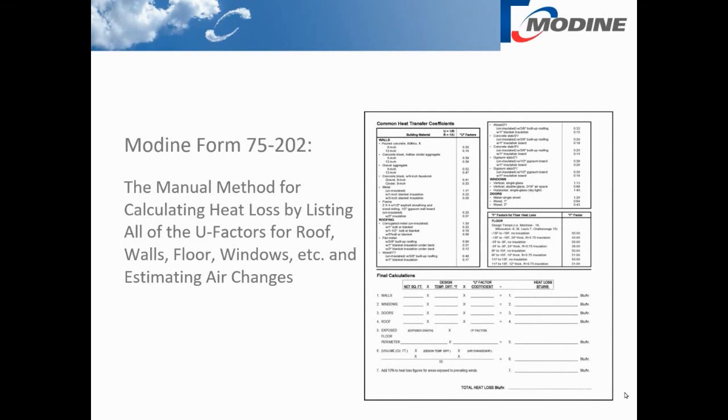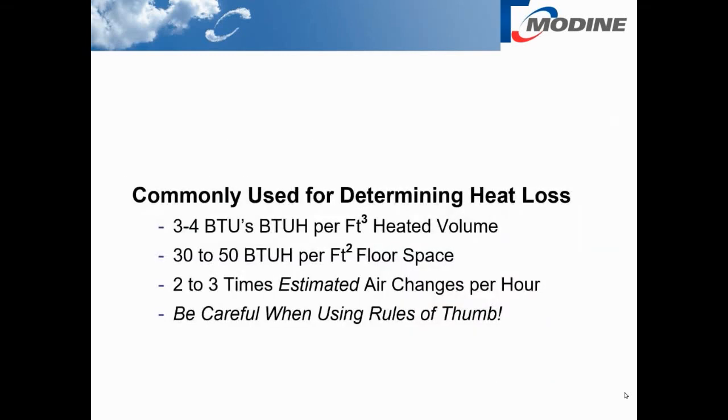If you look here, here's that form. It's very simple, straightforward. You know the walls, you know the insulation value, you calculate it in, and you're good to go. That'll give you a rough method. Now, what I call SWAG, you know what SWAG stands for?